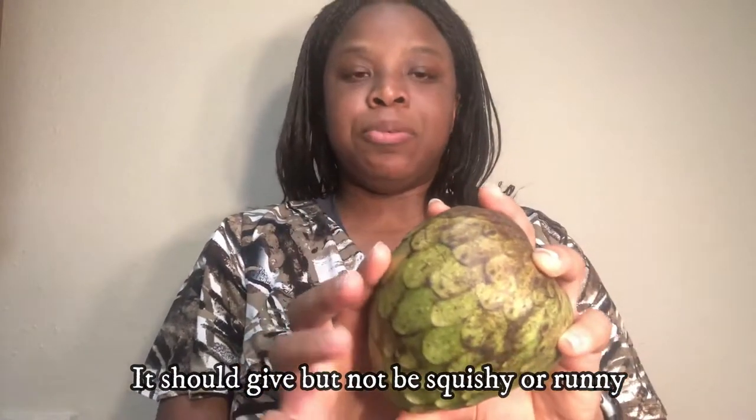So if you do find cherimoya, how do you eat it? Well, first, in selecting the cherimoya, you should either choose a fruit that is light green and firm to the touch, which means that it is not ripe yet, or you can get one that is a darker green or has this brownish green skin color and is soft to the touch, which means that it's ripe.